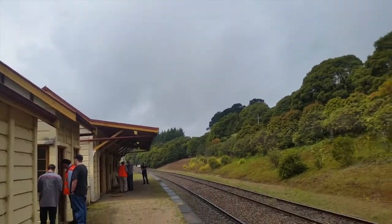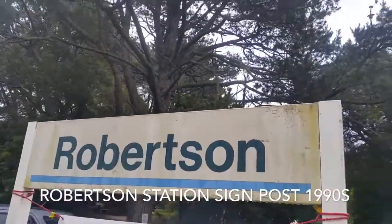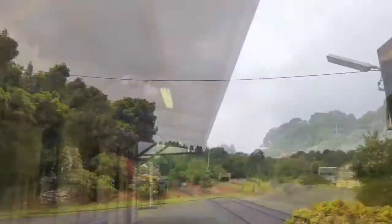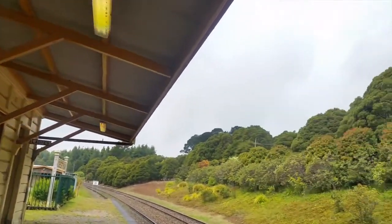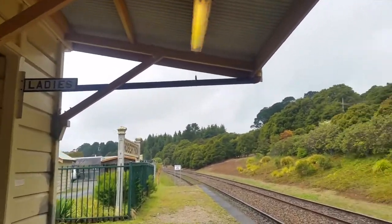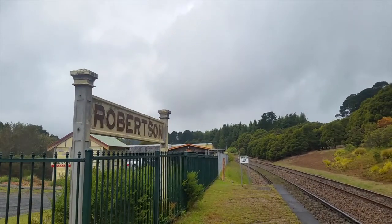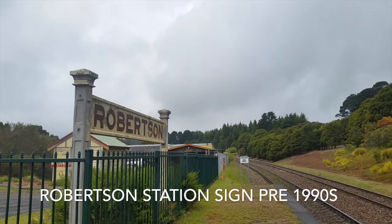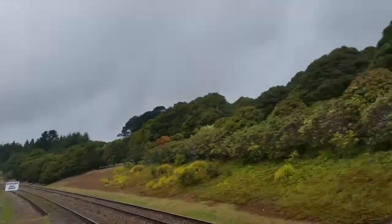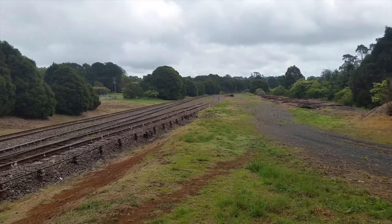I'll just give you a little look at the station. Here is the heritage, well, not really heritage, but the last update that Robertson got was the City Rail station sign. They've set up a bit of a display, and there was a collie that went through recently that I missed. Anyway. Here is the former Robertson station sign, and I'll see you when the train approaches. 4201 and 4490 about to arrive into Robertson.